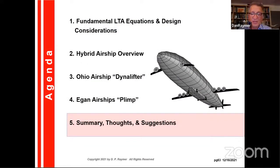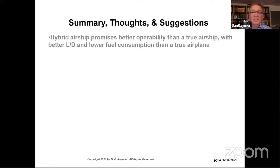And now let me summarize a couple of thoughts, a couple of suggestions here. So here we go. First of all, a hybrid airship seems to promise better operability than a true airship. I think that's true. And you can get better lift to drag ratio and lower fuel consumption than a true airplane. So there's sort of an intersectionality there. There's a spot between those two that looks interesting. And with a little bit of luck, you can find a good application and a good vehicle that meets it there.